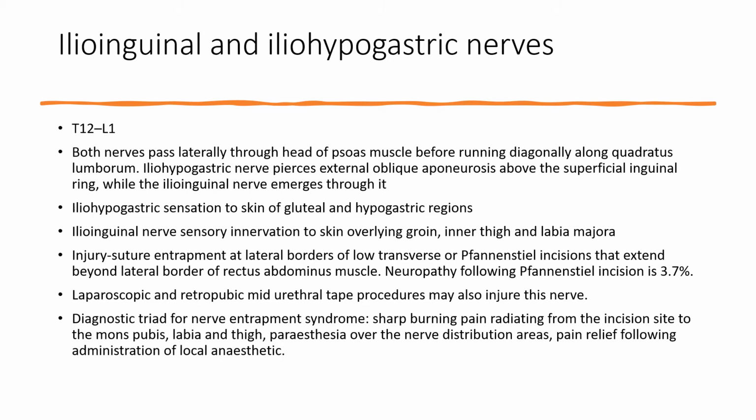Injury is commonly with suture entrapment at the lateral borders of the low transverse or the Pfannenstiel incision that extend beyond the lateral border of the rectus abdominis muscle. Neuropathy following Pfannenstiel incision is about 3.7%. Laparoscopic and retropubic mid-urethral tape procedures may also injure this nerve. Diagnostic triad for nerve entrapment syndrome is sharp burning pain radiating from the incision site to the mons pubis, labia and thigh, paresthesia over the nerve distribution area, and pain relief following administration of local anesthetic.